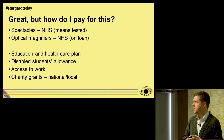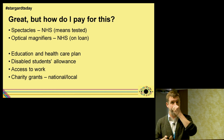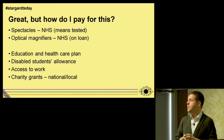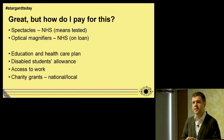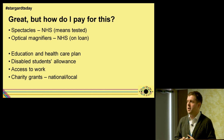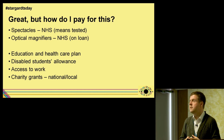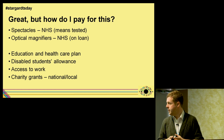Starting with the low-tech things, as you know, spectacles are means tested on the NHS. So if you have low income or you are a child, spectacles are covered by the NHS. Some of the high-power reading glasses we use are classified as magnifiers, and they're covered by the NHS. Optical magnifiers, like telescopes, like hand magnifiers and so on, are covered by the NHS as well on a permanent loan system, so those things are provided through health budgets.